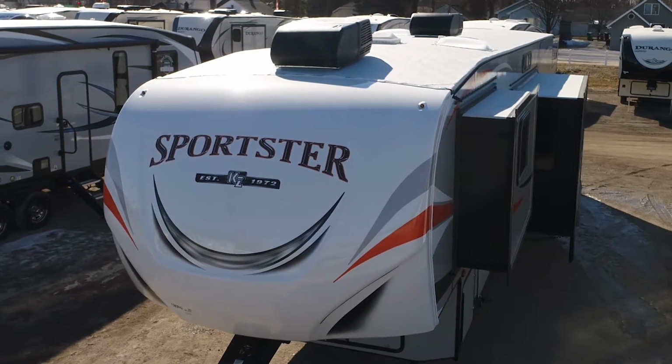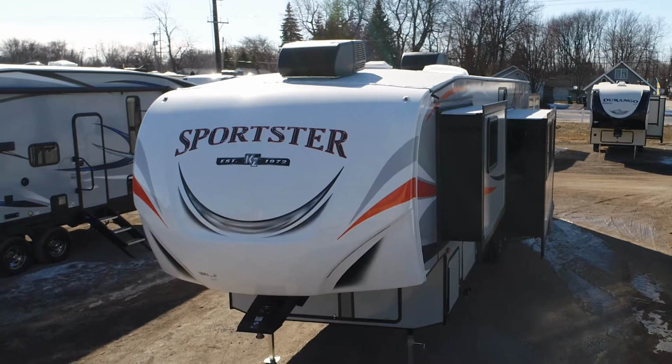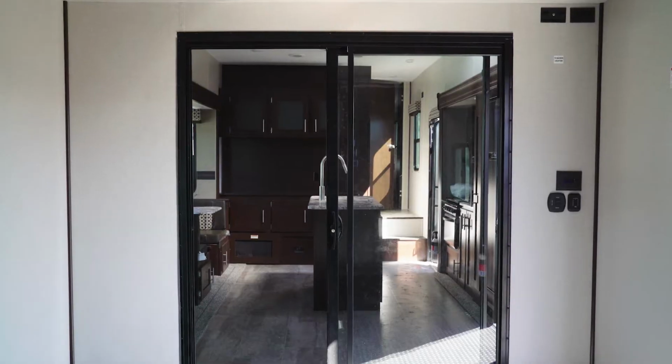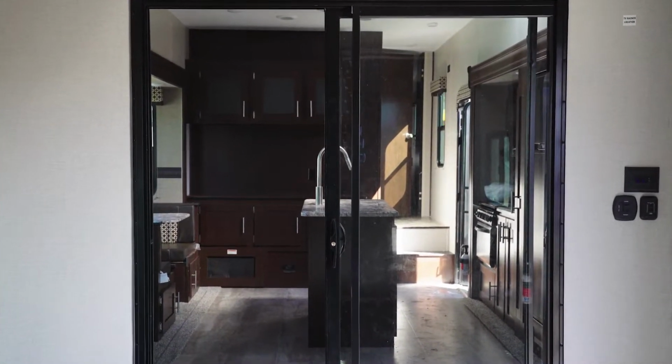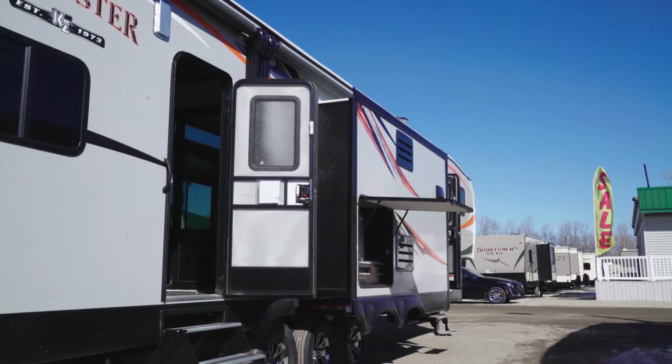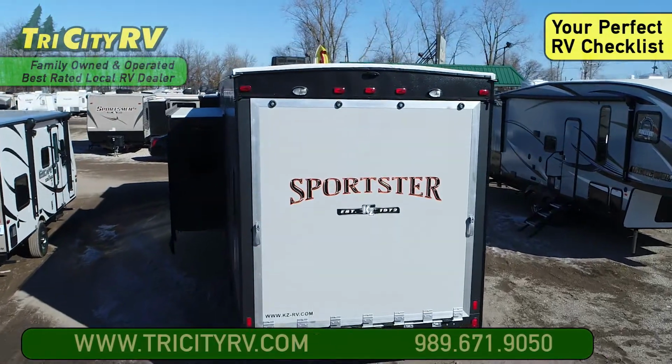Play hard and live large with the Sportster travel trailer and fifth wheel toy hauler line. Bring along all the toys and still have ample, comfortable living quarters for the family. Meticulous design and innovative features give you the best of both worlds.